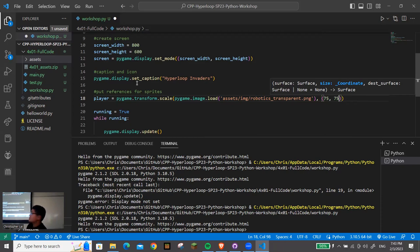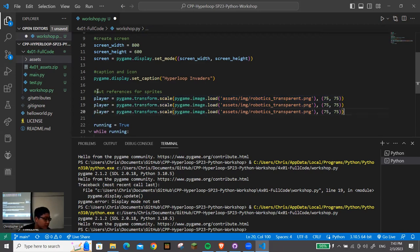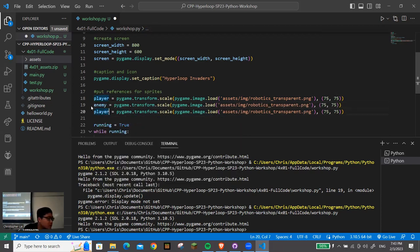The reason why we have to do this is because the robotics logo is huge, and we can't have that inside of our game. So we're just going to scale it down to 75 pixels by 75 pixels. All right. Now we're going to do the same thing for the other sprites. So I'm going to copy this and paste it a few times. We're going to do one for the enemy and one for the bullet. The enemy is going to be the loop logo, so I'm going to do Hyperloop_transparent.png. And the bullet is going to be called yellow_laser.png.